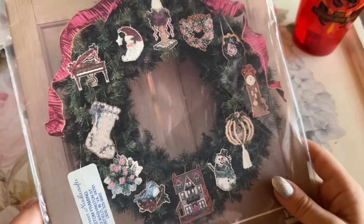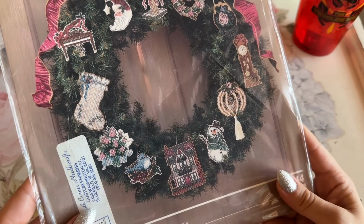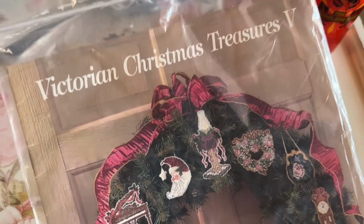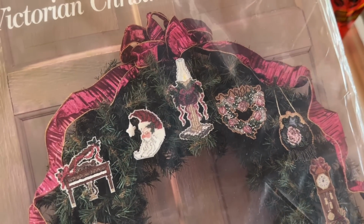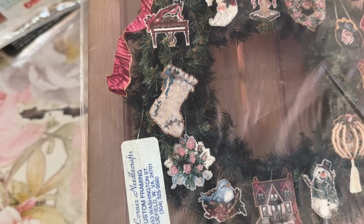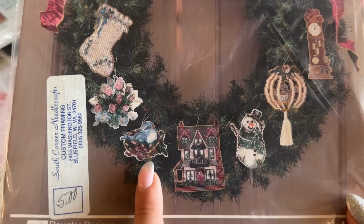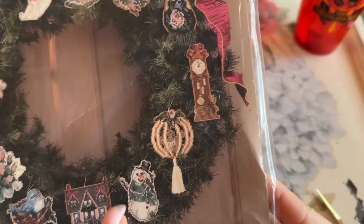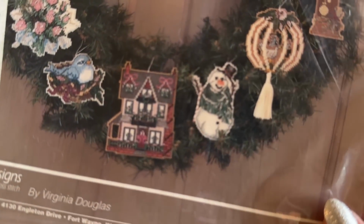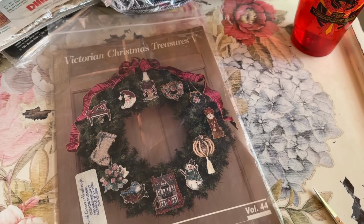Talking about paper Christmas ornaments, I was able to find another one of these Victorian Christmas treasures leaflets, and let's check it out which one we have over here. Lamp, Santa's a half moon, piano, stocking. I really like the bird, I like the house, the purse, honestly all of them. Next year, me and my friend, we want to do at least 1 ornament per month each year. So I'm getting ready.